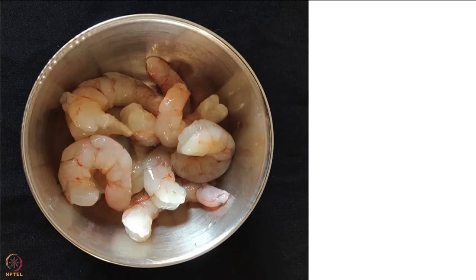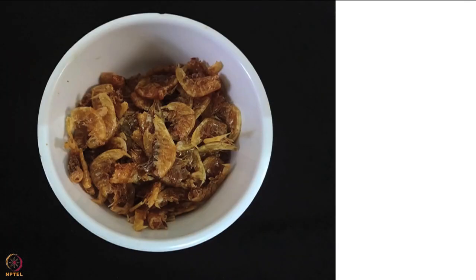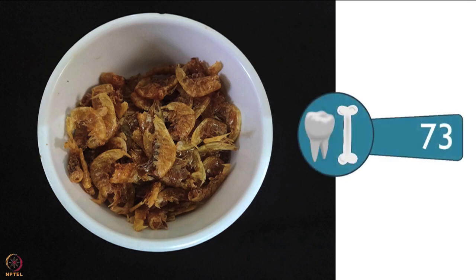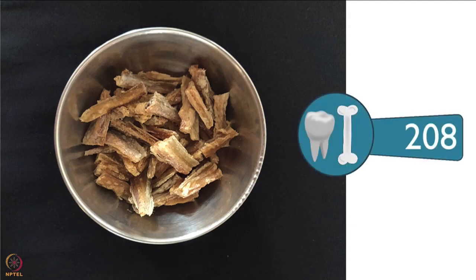100 grams of prawns will give 67 milligrams of calcium. 20 grams of dried shrimp has 73 milligrams of calcium. 15 grams of dried Bombay duck fish has 208 milligrams of calcium.